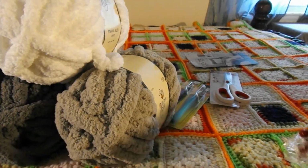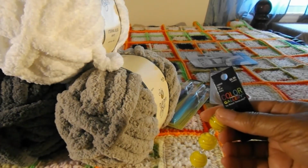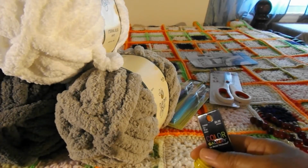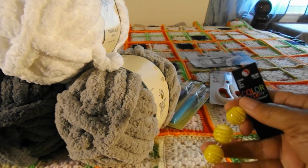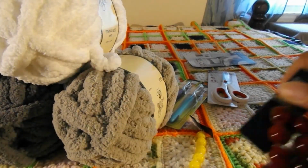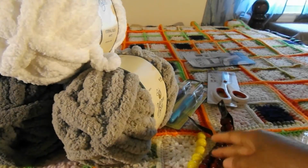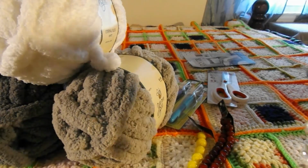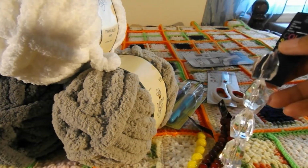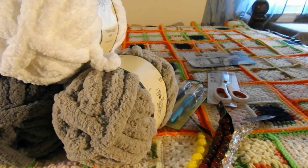The beads were on sale and I've been wanting these yellow ones. They were kind of pricey, but I've been wanting them. I think they'll make the prettiest stitch markers. And I like the dark red. They had a bright red. I like the dark ones. Those are on sale for 50% off. And I just love clear. I already did some stitch markers in clear, but I like the big fat ones. So that's my haul for the day, and I'm quite happy with it.